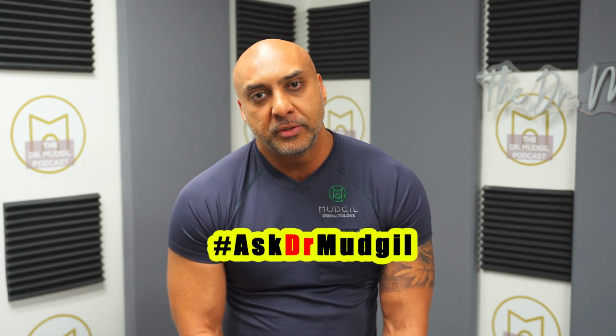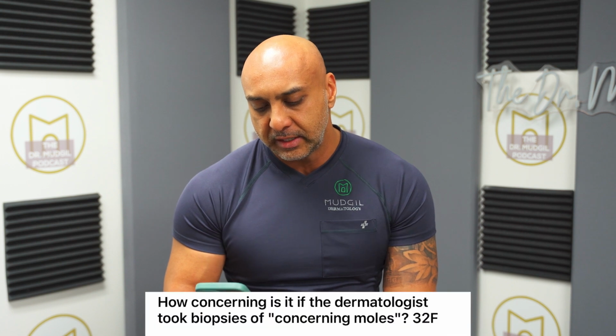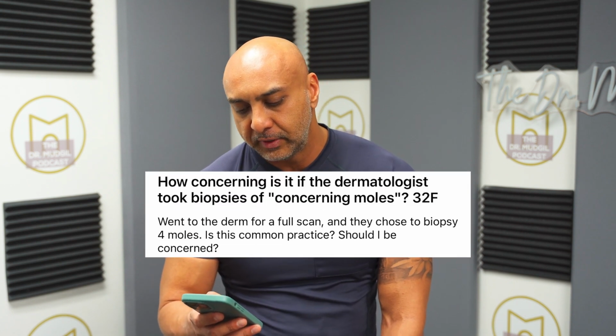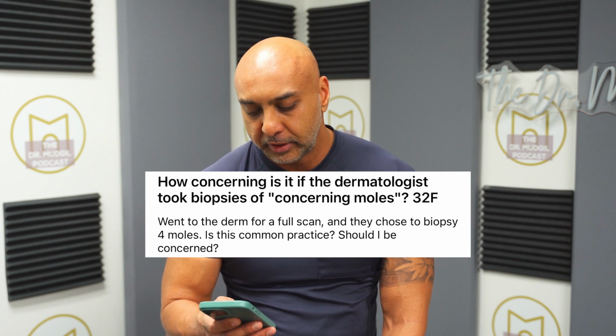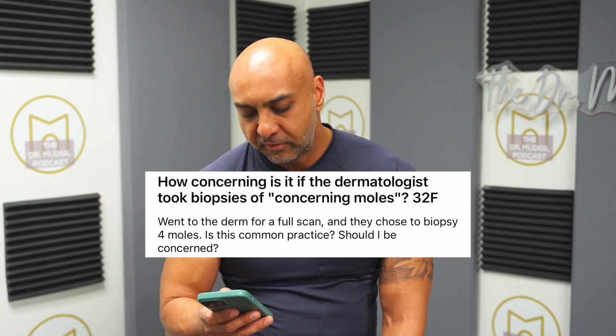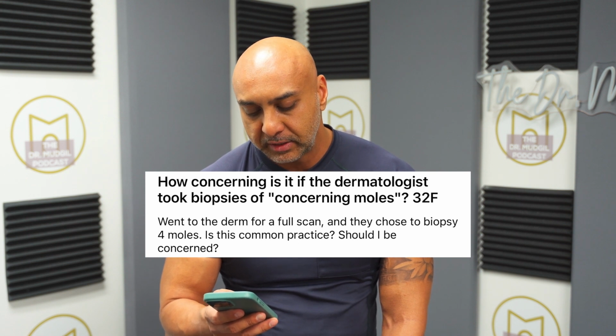So this question comes in from Reddit, and the question is, how concerning is it if the dermatologist took biopsies of, in quotes, concerning moles? This is from a 32-year-old female. Went to the derm for a full scan, and they chose to biopsy 4 moles. Is this common practice? Should I be concerned?